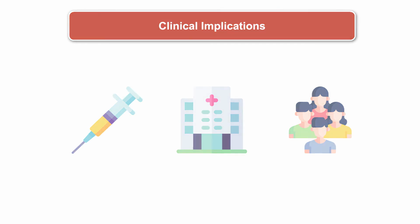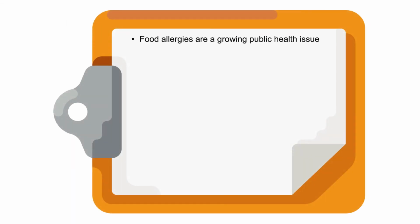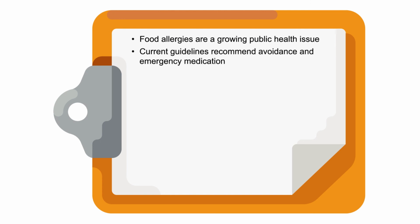In conclusion, food allergies are a growing public health issue that cause significant impairment in quality of life and economic burden. Current guidelines recommend dietary avoidance of the food allergens with administration of emergency medications in case of accidental exposure. But the risk of accidental exposure is constant and widespread.